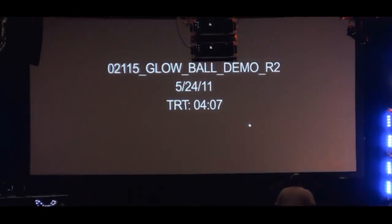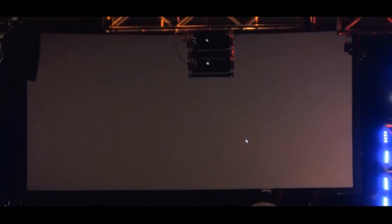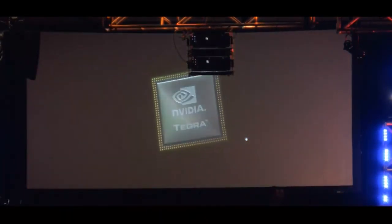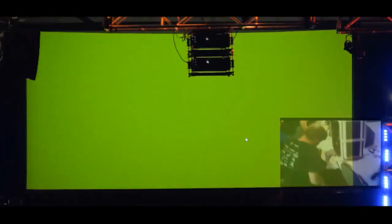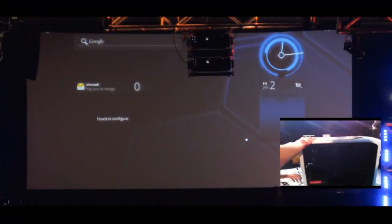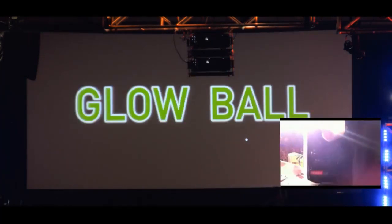Now, what's happening here is real time on a next generation Tegra tablet. So the ball that's rolling around here, you're going to see in just a second, is controlled by the motion of the tablet. And I think we can leave audio off on this, and I'll just talk to it. So Tegra, as I mentioned, is our family of processors that goes into mobile phones and smart tablets. And it all runs Android, which is what this operating system is. We're launching an app which is called Glowball.